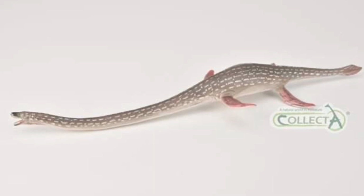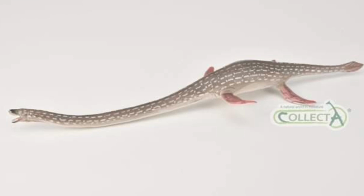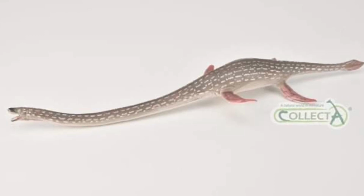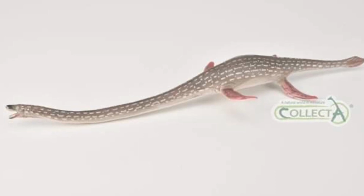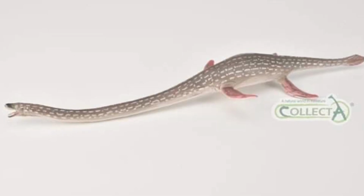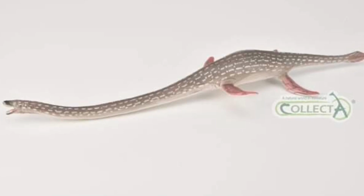I think the main thing that sets this apart from other Elasmosaurus figures is just the paint job. Like the Surfactanus, it has multiple shades of gray, but it also has tons of white polka dots all over the body, and it has bright red flippers, which I thought was an interesting but pretty good choice that makes the flippers really stand out.